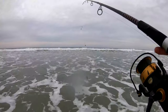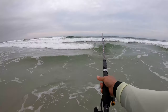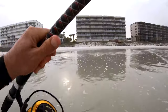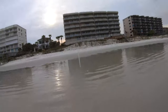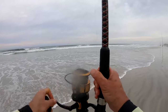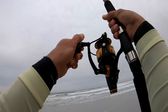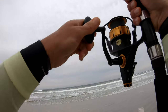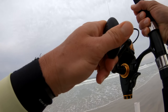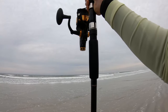Okay, so those last two pompano I got really close to shore. Pretty much right here. Cast out right into that little slough area, right before the waves are breaking. Huge hit on this one. There, see if I get another hit.